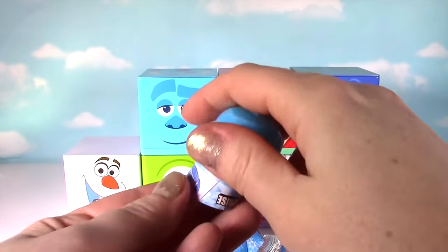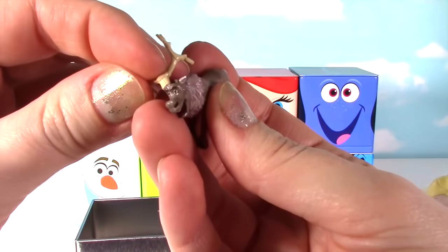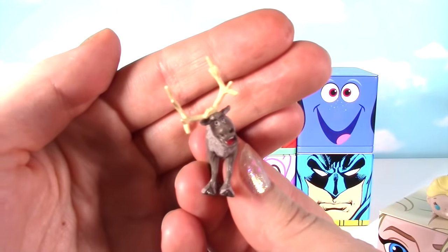Oh, I think I see a Sven. We do have Sven, and he comes in 2 pieces. You just have to add his little antlers. Look at Sven, he is so cute and he looks so happy.